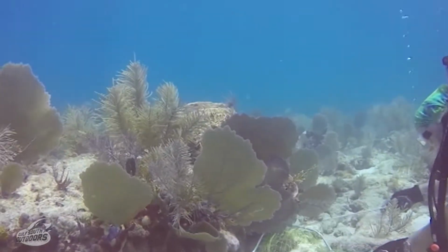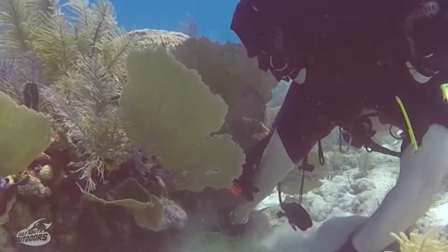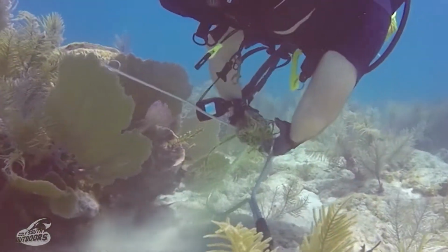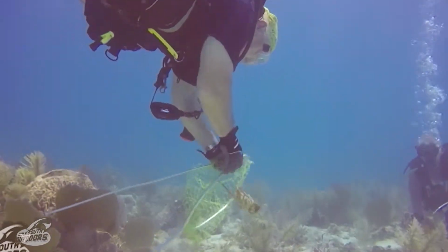But as if this wasn't crazy enough, the very next lobster I caught was short, so I released it too. And this lobster swam right at my buddy David, and he proceeded to catch it barehanded. It was amazing.